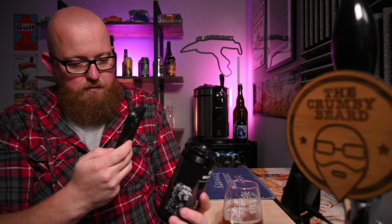Right then, I've got my phone, so let's have a quick go at this QR code. I may not have enough light in here. Oh, hold on, got it. Where does it go? Well, unsurprisingly, the Blue Monkey website. Just the new Blue Monkey website. I was expecting more info.